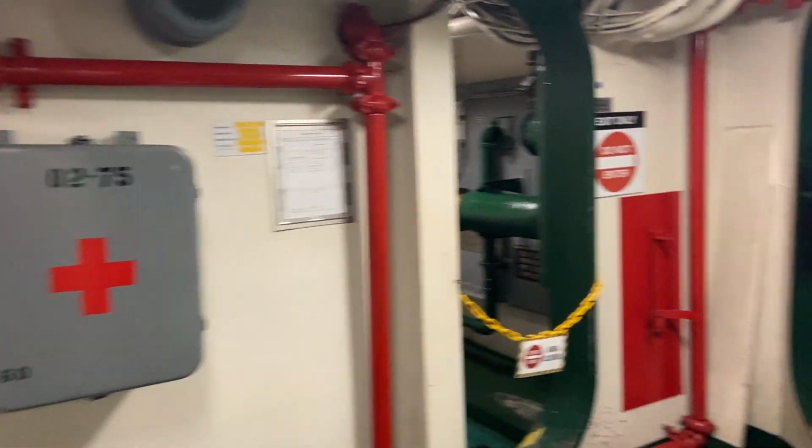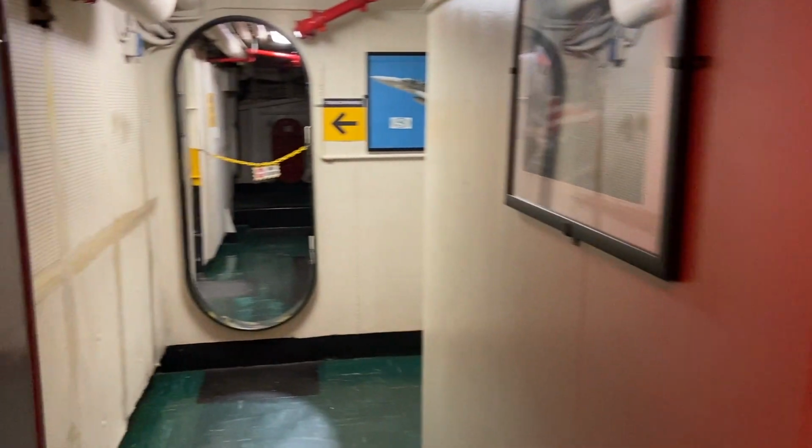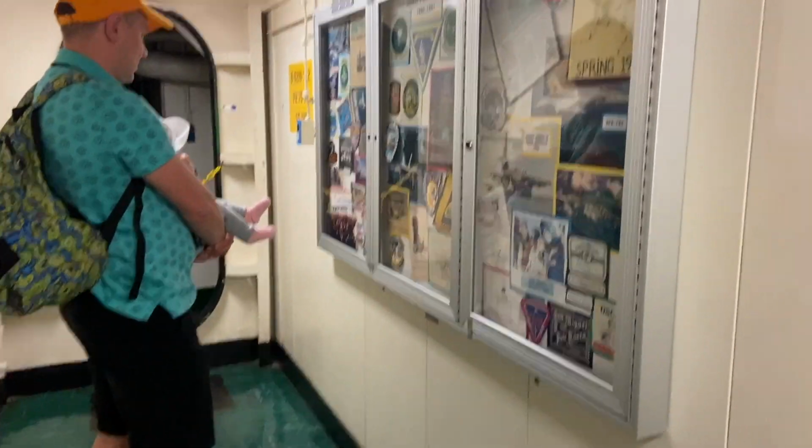It has a smell. The smell in here reminds me of the cabins at camp. Those are the staterooms. What'd you find down here? Badges.